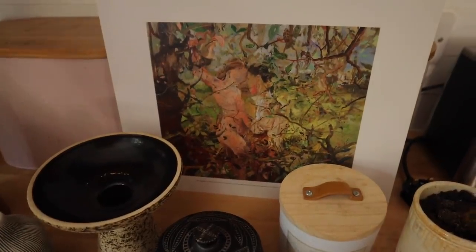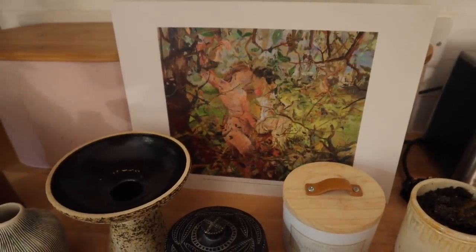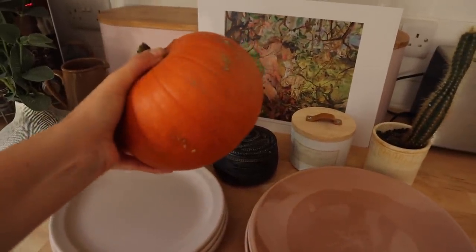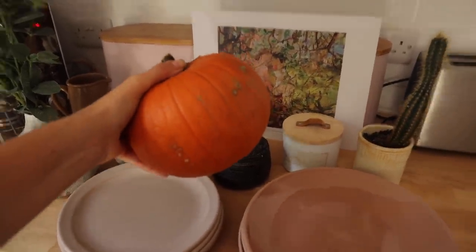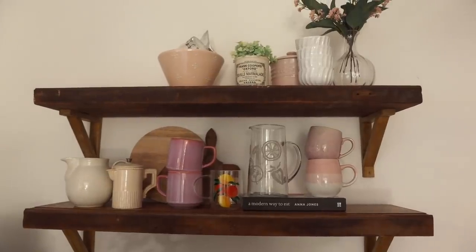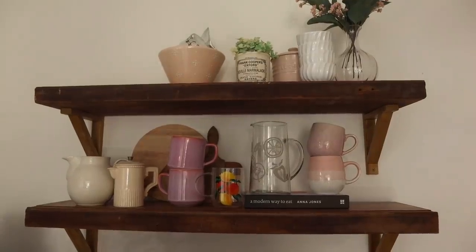I'd like to see if I can put that up. It's a print that I got from the Tate Modern. And I did buy a pumpkin because they've got them in the supermarkets, but I think it's looking very bright orange. I'm not sure if I'm gonna use it today or not, but we'll see. So let's take a lot of this stuff down and then I can replace it with some of the other bits.